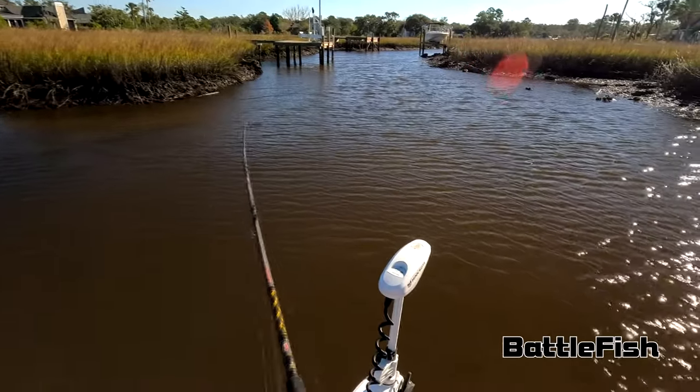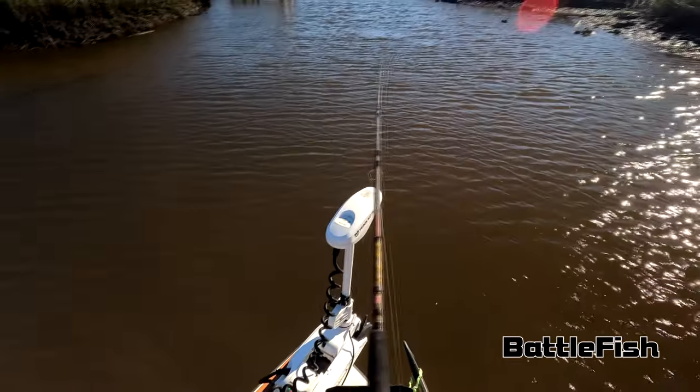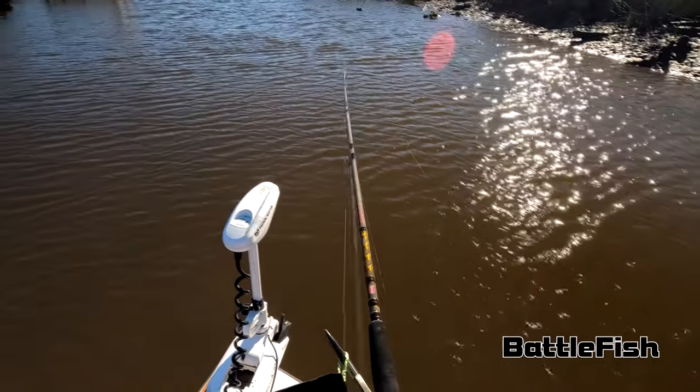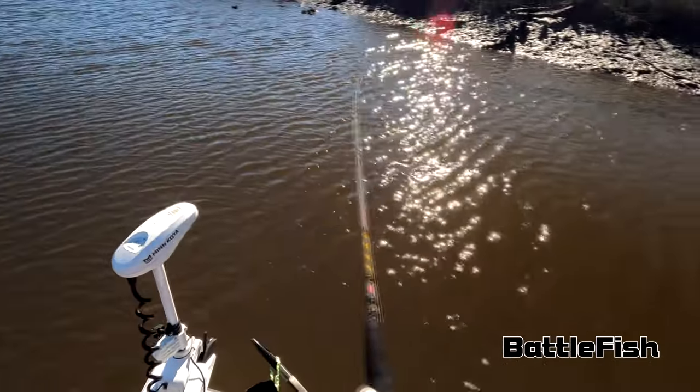Got one. I advise you to go in with caution. It's not hard to get stuck back there if you get a bigger boat, and there's a lot of snags.